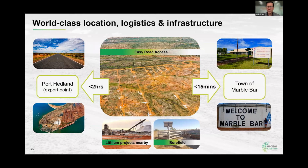This is our illustrious chairman in front of the water tank at Marble Bar, doing a great job. I wondered what that was. It's a fantastic part of the world, Kerry, if you get to go up there.